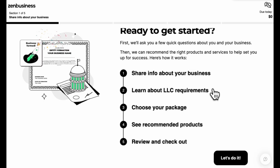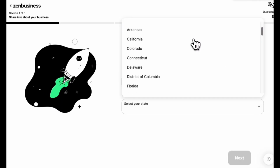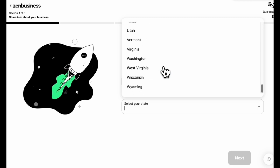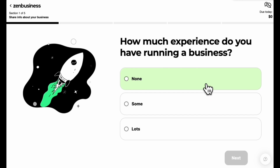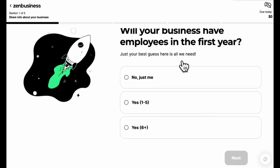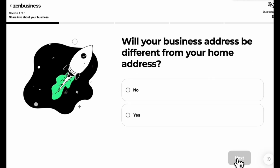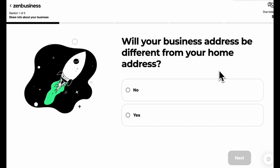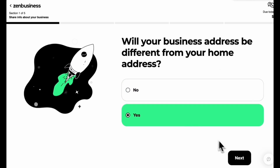The first section will be you sharing info about your new business. We're forming the Wealthy Club Forever LLC in the state of Wisconsin. So we're going to scroll down and select Wisconsin. Then it's going to ask us how much experience we have running a business. We have none, as this will be our first business. Will your business have employees in the first year? No, we are forming a single member LLC. Will your business address be different from your home address? Yes, it will, as we'll go with a virtual address or a physical address.